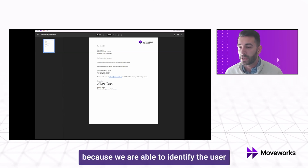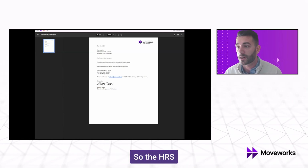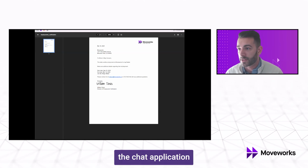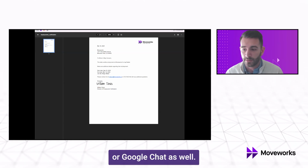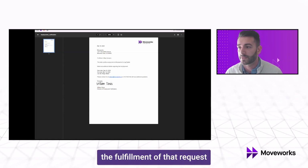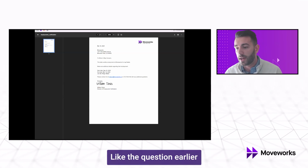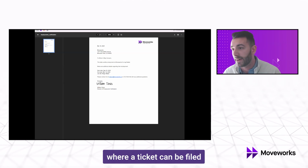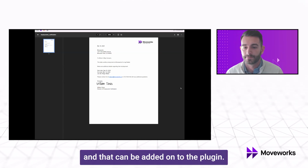Now we can do this because we are able to identify the user in all of the appropriate systems. So the HRIS, the chat application, in this case, Microsoft Teams, but it could also be Slack or Google Chat as well. And we're able to facilitate the fulfillment of that request very quickly. This is another example, like the question earlier, where a ticket could be filed that this request was made, and that can be added on to the plugin.